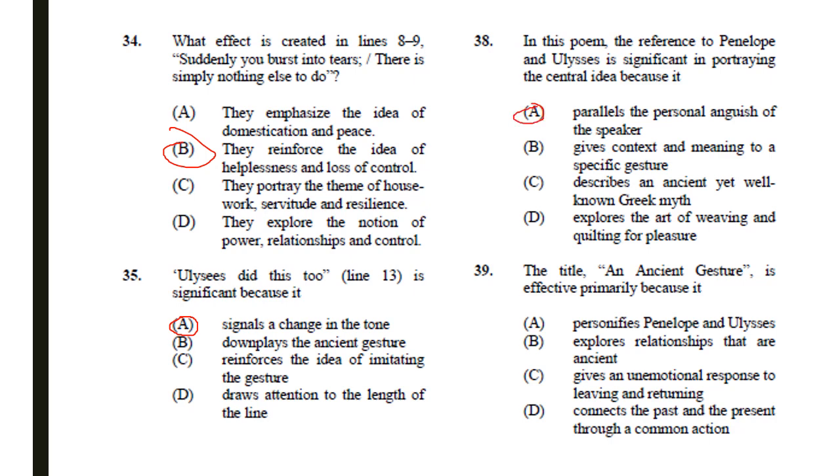Then in 39, it says the title, an ancient gesture, is effective primarily because A, it personifies Penelope, and B, it explores relationships that are ancient, stupid. C, gives an unemotional response to leaving and returning, even bigger one, stupid. D, connects the past and present through a common action. Yeah, it connects the past and present through a common action.